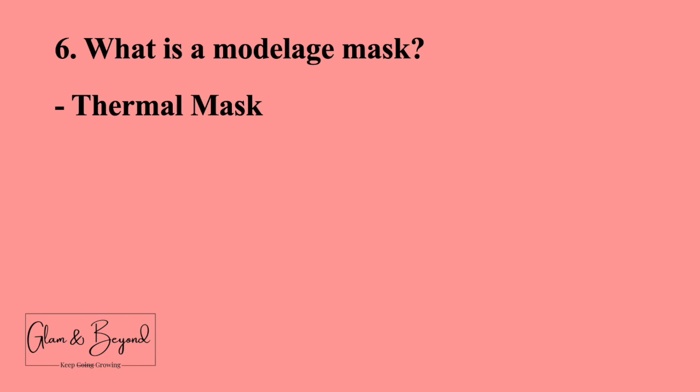Number 6, what is a modelage mask? The answer is thermal mask. A modelage facial mask, also known as a thermal or heat mask, is a type of facial treatment that involves the application of a thick mineral-rich paste that hardens and generates heat as it sets.